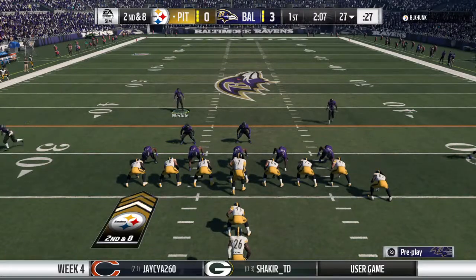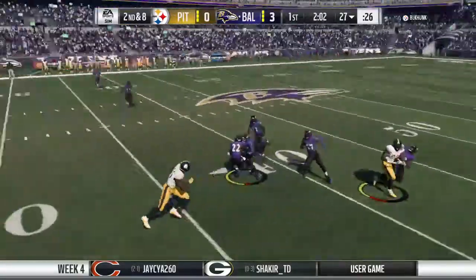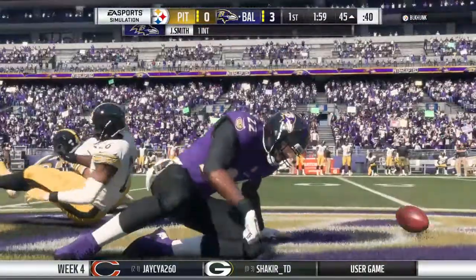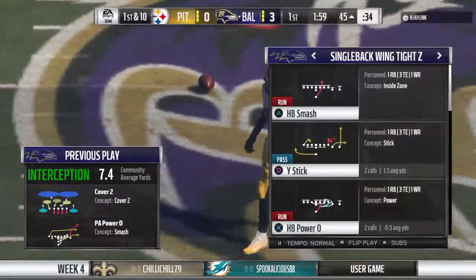Looks like the defense in press coverage here. On 2nd down, here's Roethlisberger. Into heavy traffic, and it's intercepted. Picked off here by Jimmy Smith. And he'll actually lose about 7 yards on the return, but they have possession of the football on a turnover.